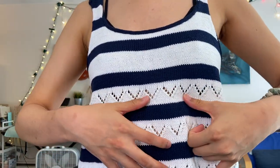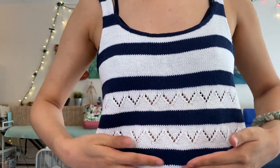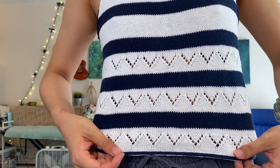And apart from that, another modification I did was to add these lacy patterns on the bottom three stripes on the white. And this lace pattern is from the Japanese lace pattern 280. I have the Chinese version, but you can buy this in English as well. And I used the wave lace pattern 204 in this book.